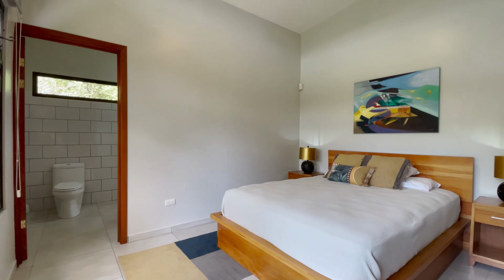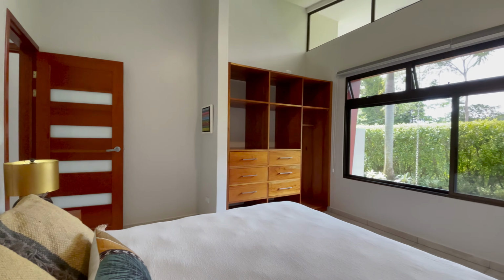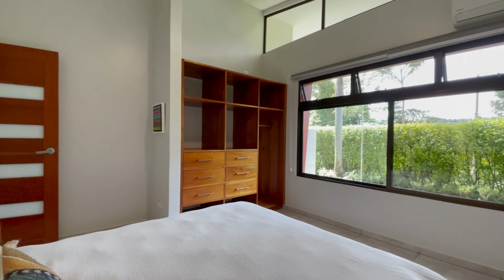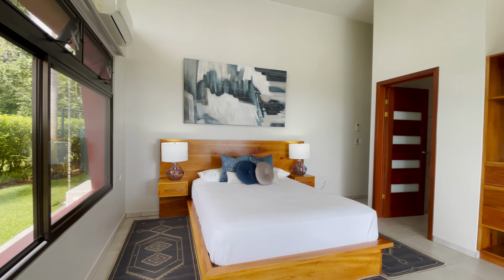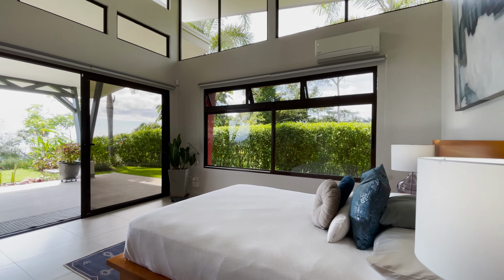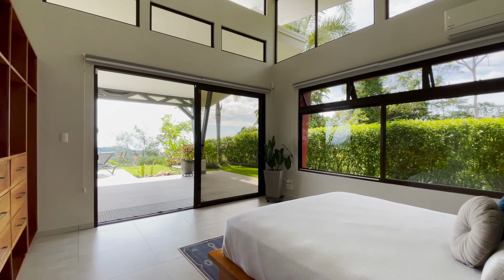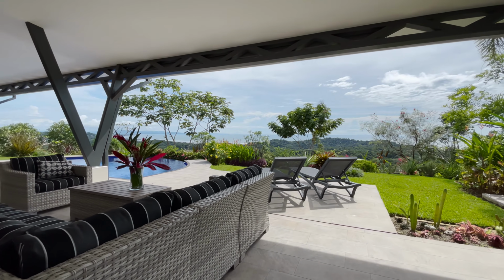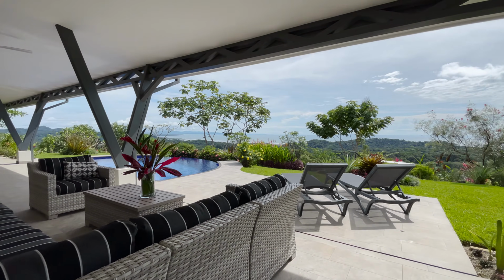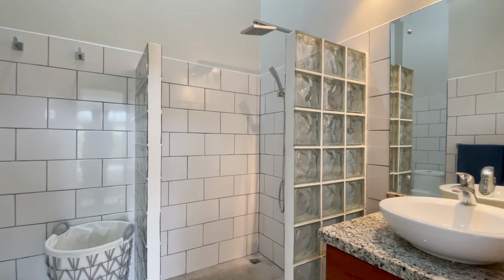This is the second guest room. Everything is just immaculate in this house. They keep it freshly painted and everything works really well. It is just a special property. This is the second master, or you can use it as another master bedroom if you wanted another. All the bedrooms have air conditioning. This one also walks out to the patio area on the other side. And this is the bathroom, full bathroom.